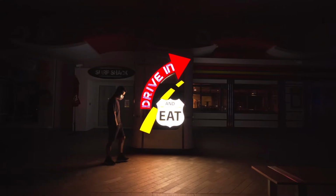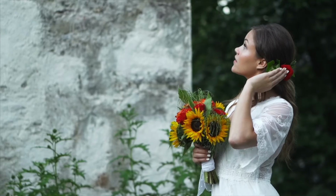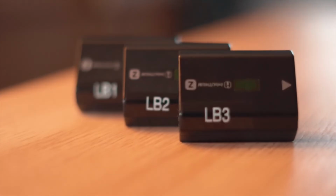Not to mention the great low light capabilities and 5-axis in-body stabilization, which gives me smoother handheld shots. One thing that I love the most about this camera is the improved battery life. I personally have 3, and it's more than enough for all my gigs.